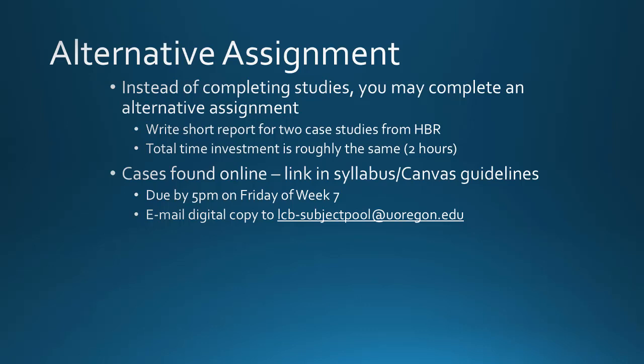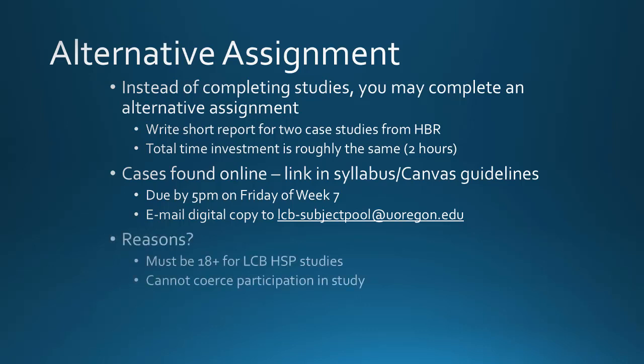You email a digital copy to the lab manager at lcb-subjectpool@uoregon.edu. The deadline is 5 p.m. on Friday of week 7. If you email the lab manager after that time, they cannot take the alternative assignment. It's not fair to the people who participated in the studies.